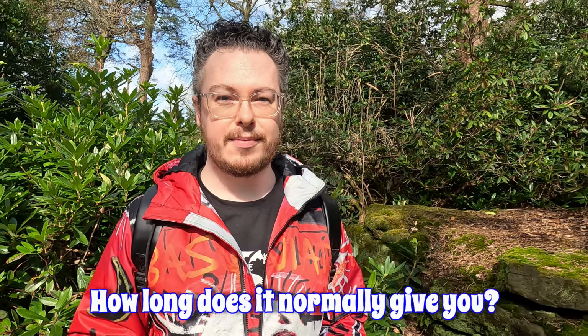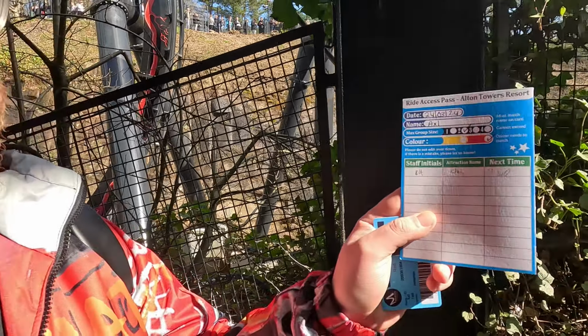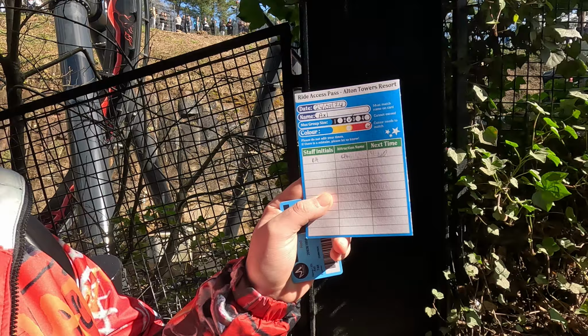How long does it normally give you? It gives you the amount of time that is on the display board. So if a queue is for 60 minutes, when you go into the ride access pass, they'll write 60 minutes later for you to be able to go to another ride. So the queue for Nemesis right now is 50 minutes, and so the time is 10:57, and they have put on there that my next ride time would be 11:40. So I'm not in the main queue because different people's disabilities, they wouldn't be able to, but we're still having that time to wait for another ride.